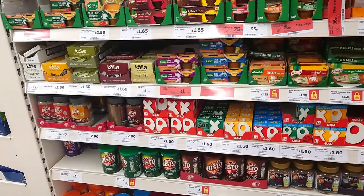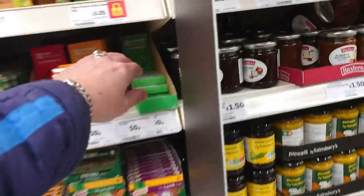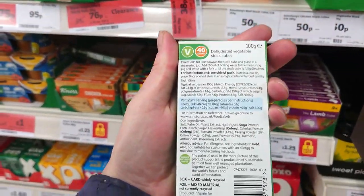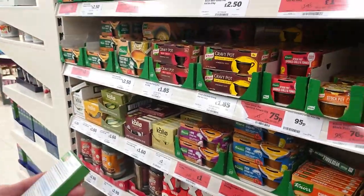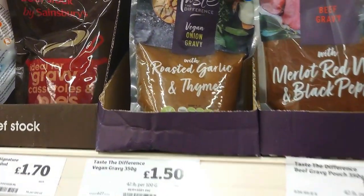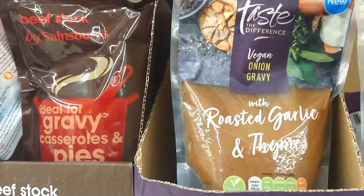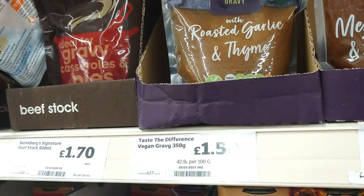You will find that not many stock cubes actually say suitable for vegans on them. I believe that Sainsbury's own are marked vegetarian, but by ingredients are suitable for vegans. But look at this, what they've got up here. They've got vegan onion gravy with roasted garlic and thyme, just in case you can't be bothered making your own.